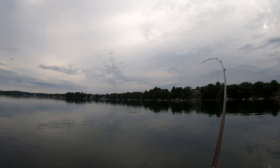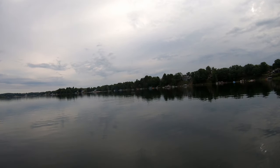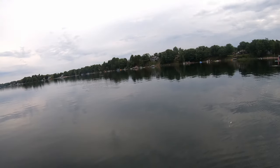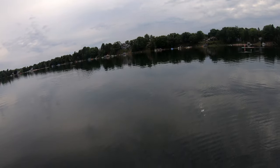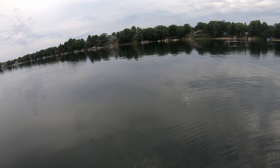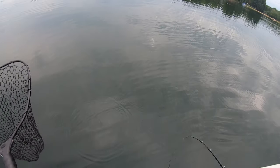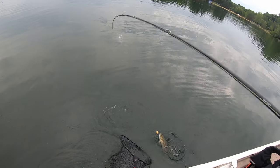Got him. Another big smallmouth. Man, this one even feels bigger than the other one. Oh, this one's a largie, I think. He hit that thing hard. Nope, another smallmouth. Oh, it's got followers. Yeah, these things hunt like velociraptors.